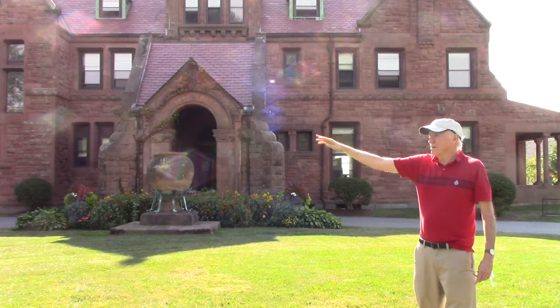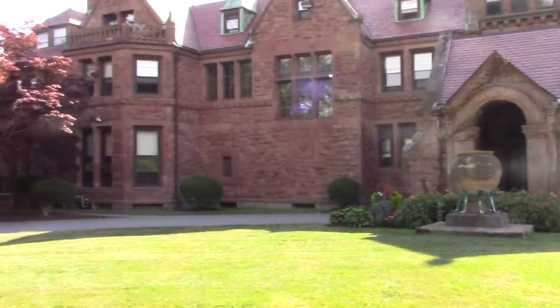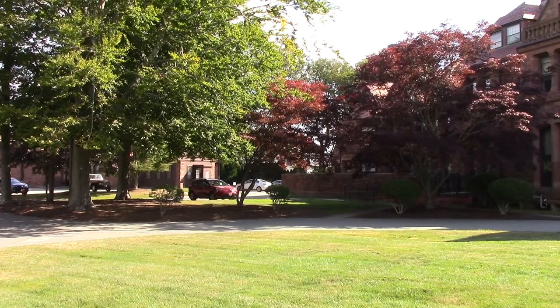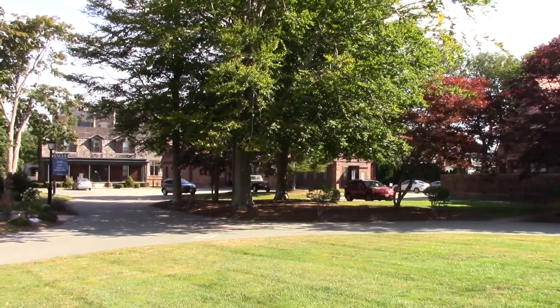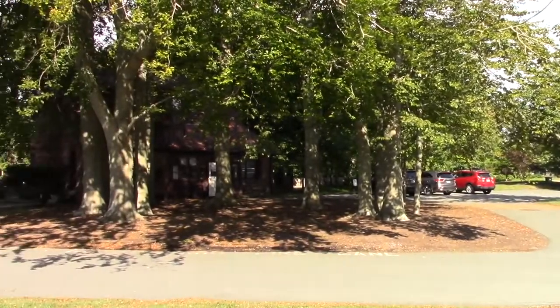Next door to Vinland was the carriage house. That's going to be called Angelus Hall. That's going to be used for classrooms. Then we've got a gardener's cottage. That's now Marion Hall. And of course behind us is the gatehouse. That's where the caretaker would have lived, because this was only a summer property.